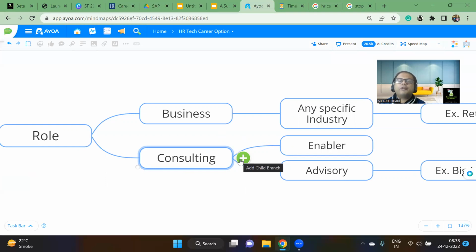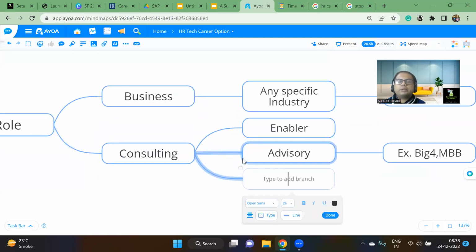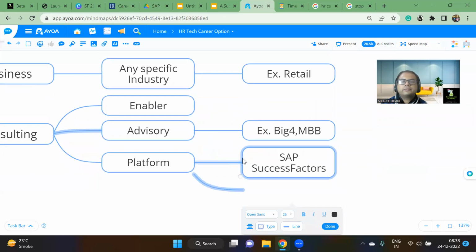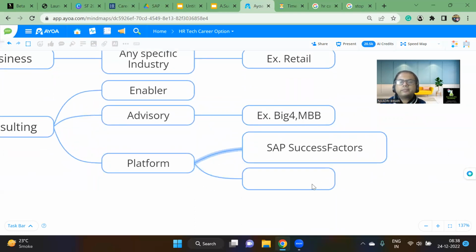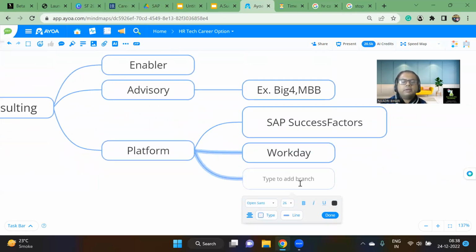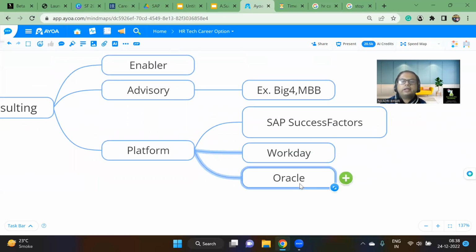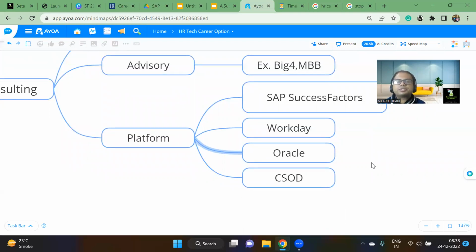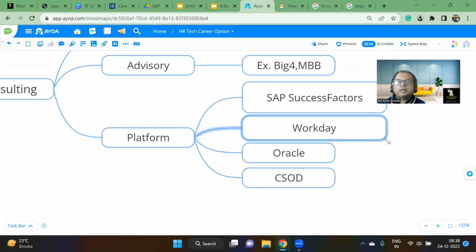So in consulting, let's say specific to digital platforms in HR, most organizations go ahead with standard leading platform technology. The major ones being SAP SuccessFactors, or Workday, or Oracle, or CSOD, that is Cornerstone OnDemand. There are many more, but I'm just mentioning the four major ones.